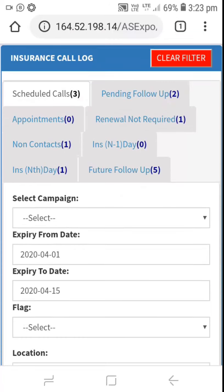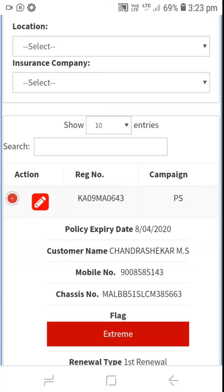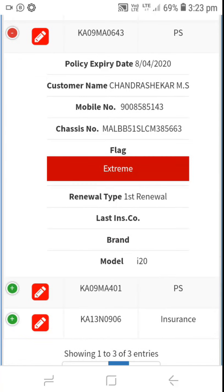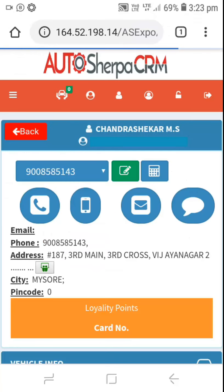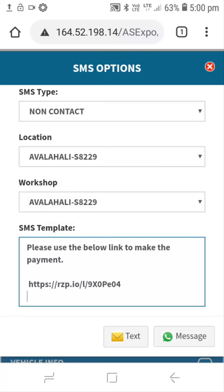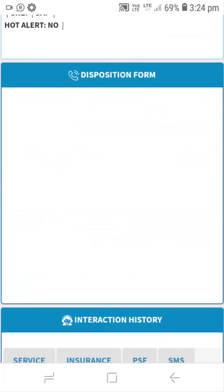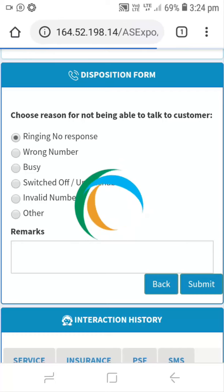I'll click on this option to expand customer profile and review information of previous policy such as policy due date, IDV, NCB, and premium. From this 360-degree profile, I can dial customer by clicking this phone icon, send personalized SMS with payment link, refer vehicle's insurance history, and update interaction status of call, SMS, or email.